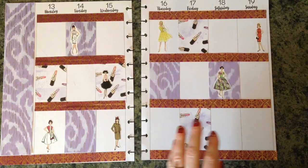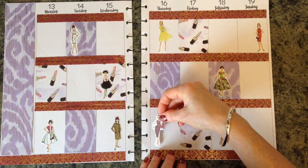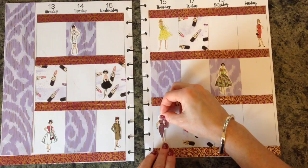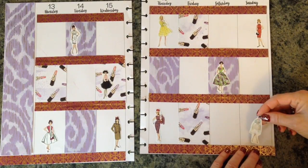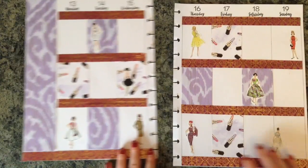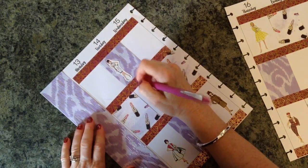Oh, that's cute. I love old movies. And I love the way they dressed back then, like I said. All right, let me write some things down I need to do, and then we'll put it in the planner.